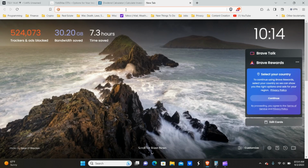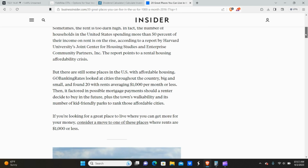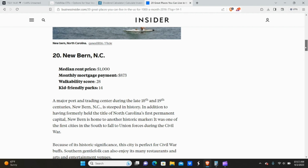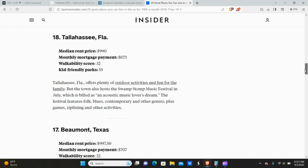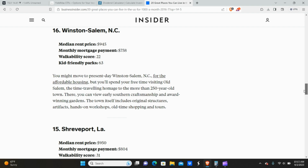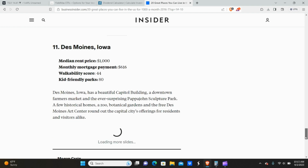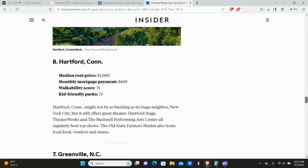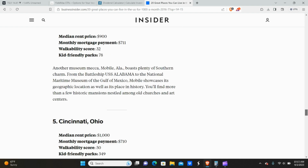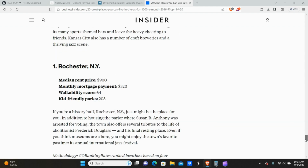Now, let's just go ahead and throw this in there for fun. We'll say places in the US to retire on less than $1,000 a month. Here's some of the places you could go and easily live for under $5,000 a month in net income. You got North Carolina, South Carolina, Florida, Texas, Louisiana, New Mexico, Illinois, Iowa, Washington, Michigan, Connecticut, Alabama, Ohio, Tennessee, Indiana, Missouri, New York.